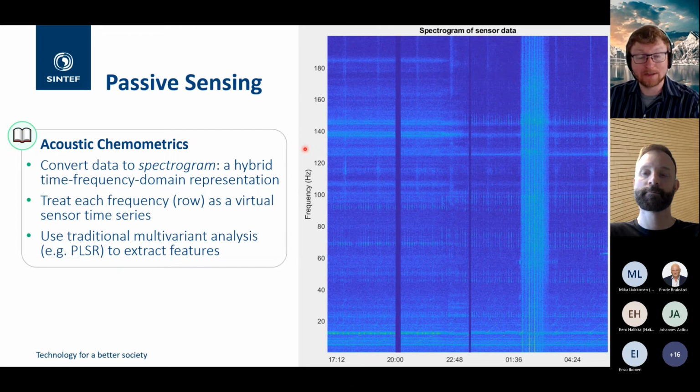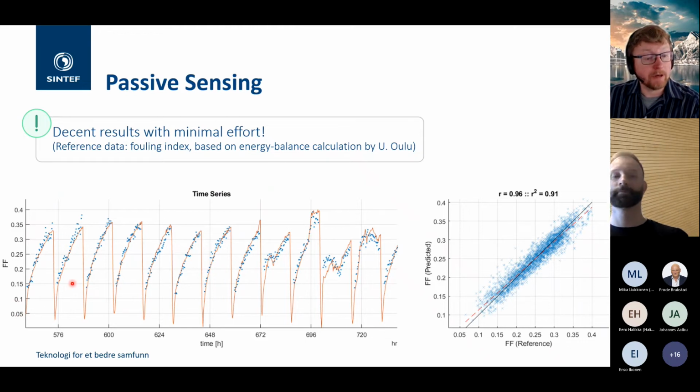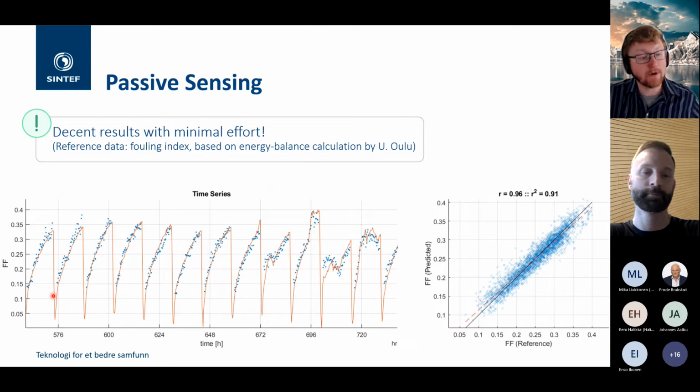Also, there are real reasons to be concerned about acoustic chemometrics because, for instance, it doesn't take into account the highly nonlinear nature of acoustic waves. And yet, when you just plug it into your favorite program, MATLAB in this case, you get really good results. So on this plot, you can see the orange curve, which is University of Oulu's thermodynamic model, Kalman filtered, whereas the blue dots are raw data. Each dot represents a single column of the spectrogram run through a PLS regression analysis. Minimal effort and rather good results.